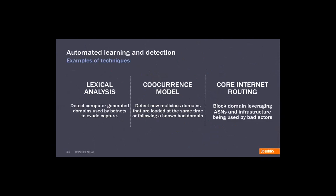So if my computer goes to malicious domain A, then unknown domain B, domain C, domain D, and Ted's computer does the same thing, the AI and algorithmic learning machine would pick that up and would start inspecting the other domains in the chain and start blocking them as being part of an attack thread.